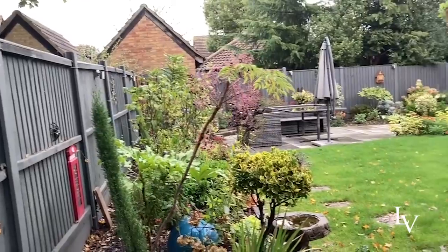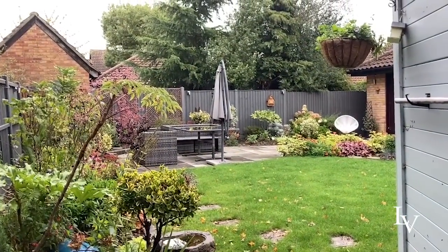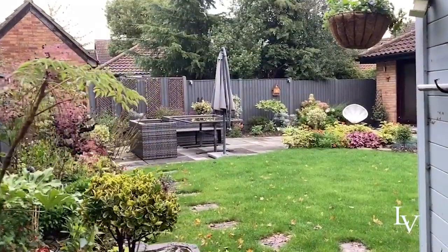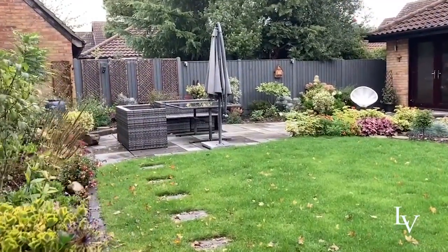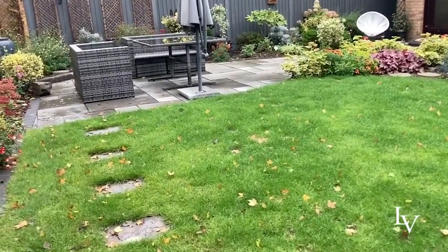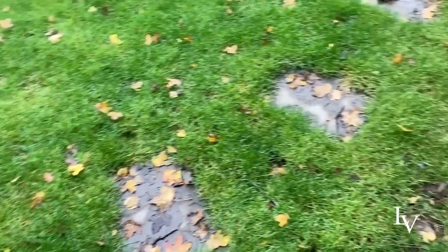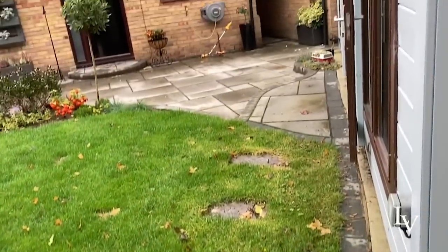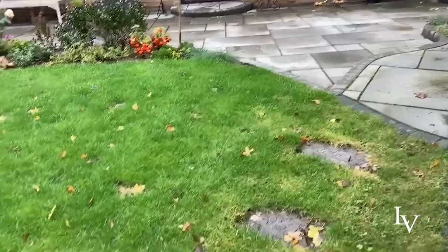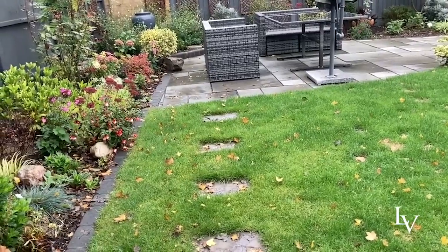So here's a view of my garden, walking back down my stepping stone pathway. And you will see that we have stepping stones going across the grass from both sides. That is ideal when chasing the dogs in the dark and the grass is all wet.